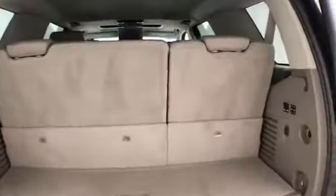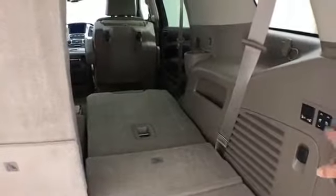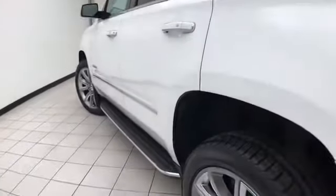60/40 split third row seat. Folds flat with a touch of a button. You can also fold and tumble the second row seats from the rear. And very clean, no dents or dings in the body. Step bars make it easy to get in and out, especially for kids or shorter passengers.